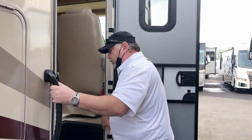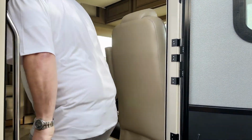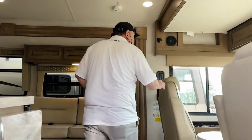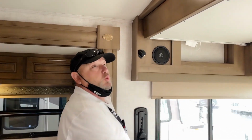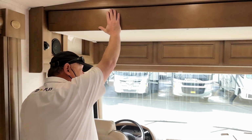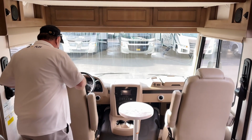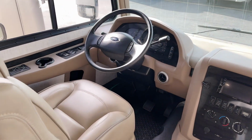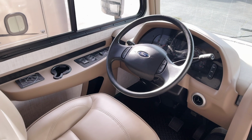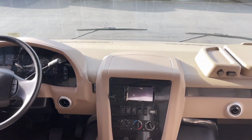This is great. Nice big entry door. I can imagine literally carrying in 2 bags of groceries instead of making a dozen trips. So we have a twin drop-down bunk up front. Both these cab chairs, really nice seats, very well bolstered, very comfortable for a long ride. They're both going to spin around, become part of the living room, or act as a secondary dining station.